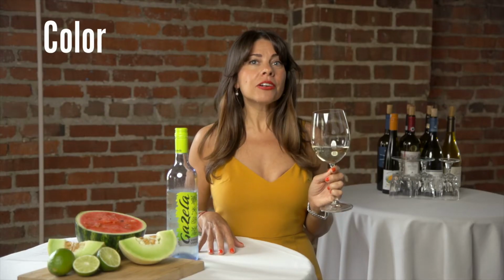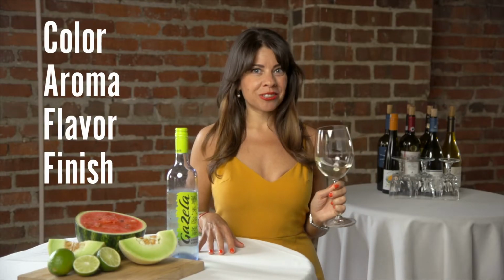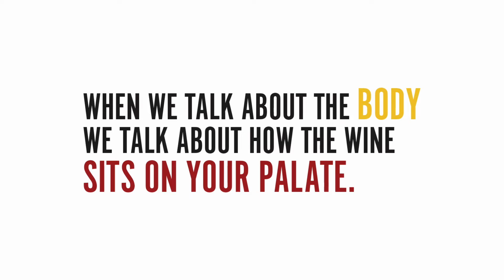Your taste is yours alone, and depending on what you're eating and what you're in the mood for, there is no perfect body. What there is, is a balanced body, a body that matches the color, the aroma, the flavors, and the finish. When we talk about the body, we are talking about the way the wine sits on your palate, how it fills your mouth, literally, how it feels.